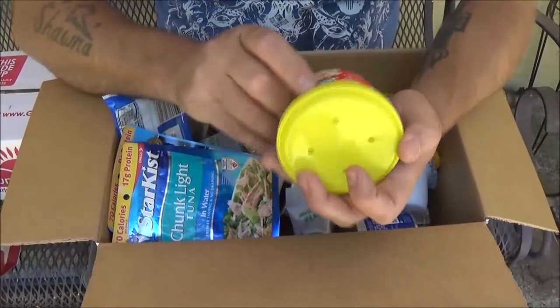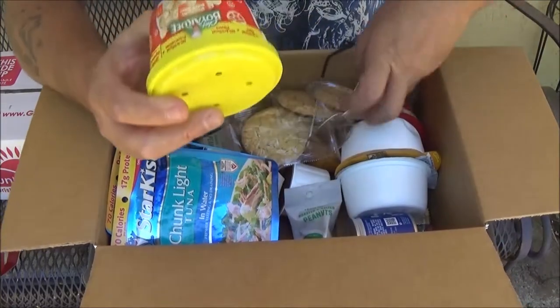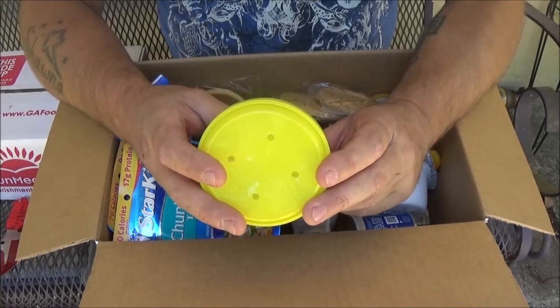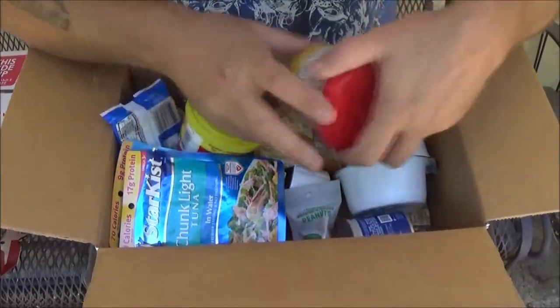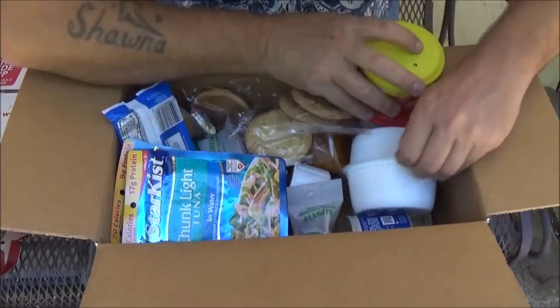Alright, we got Chef Boyardee. Let me get my glasses on here. This is Parmesan pasta and butter sauce. We've got some spaghetti and meatballs, one of my favorites. One of them, that is.